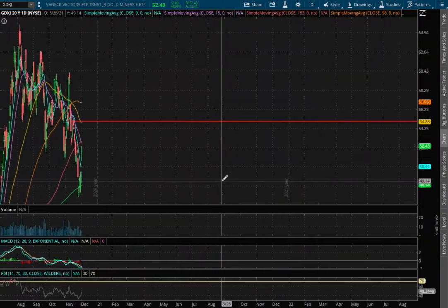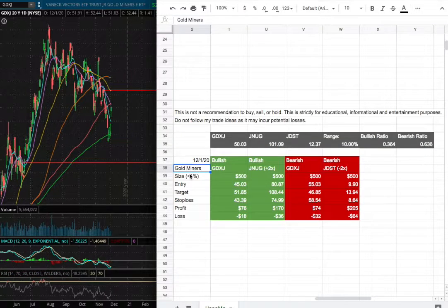So as for the trade idea of the week, my position size will be less than 1% of my portfolio and my long entry will be at $45.03, and that is this range here. As for my sell target, that's $51.85 and my stop loss is at $43.39.